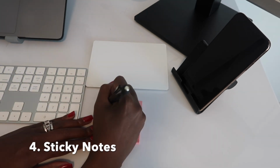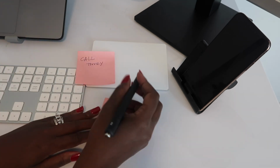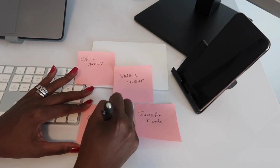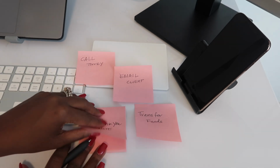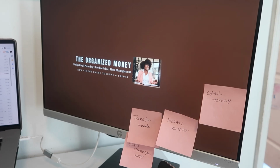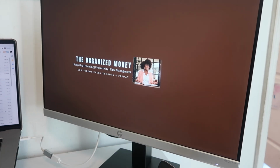Number 4, sticky notes. I add sticky notes to my computer screen like most people, but I try my best not to add too many, and I always transfer them to my planner by the end of the day. When it comes to sticky notes, moderation is definitely the key. Framing your monitor with all of these notes isn't effective because they will lose their usefulness at some point. You definitely want to use them for short-term reminders only.